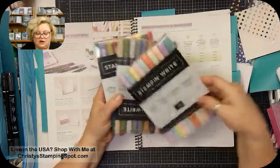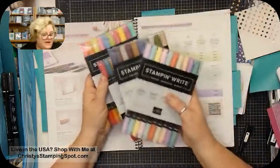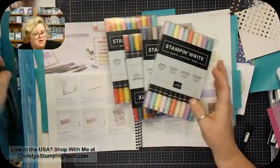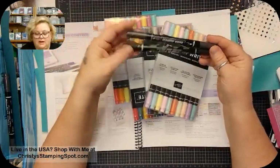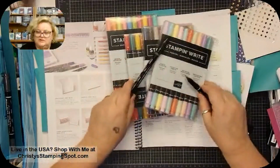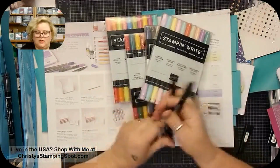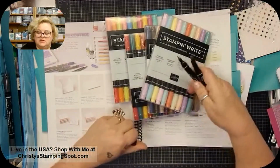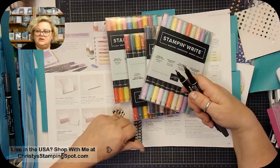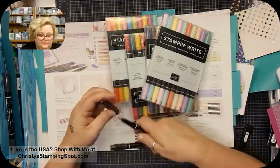I wanted to make sure I get all the new markers, not just the new colors, but they have the new tips. So here is the black. I have these out already. This is the old tip. As you can see, it's really fine. And then the new tip is much more like our blends. So you can really see it's much different. But it writes so fabulously. They're a little bit different.